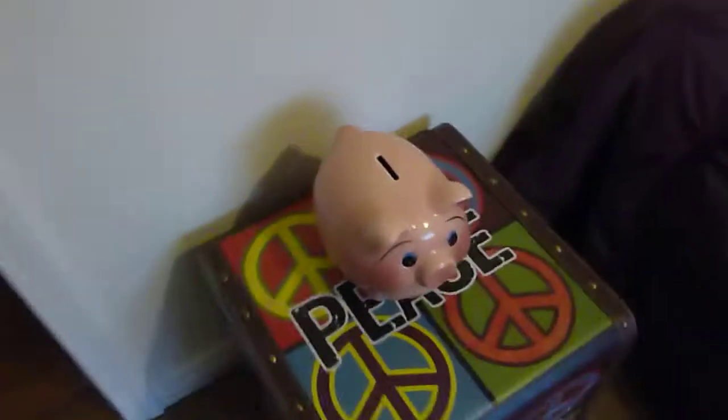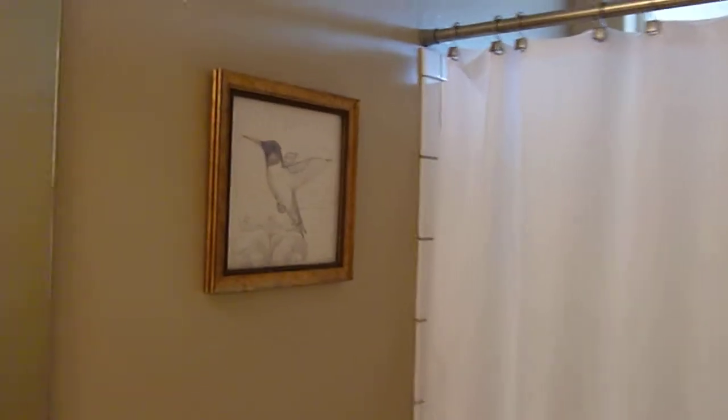Donations to Marley's Mutts. Styrofoam. My life savings. Beware of mirrors. Candles. Oh no, I don't have my remote. I don't have my candle remote. Dollar. Family Dollar. Pictures.